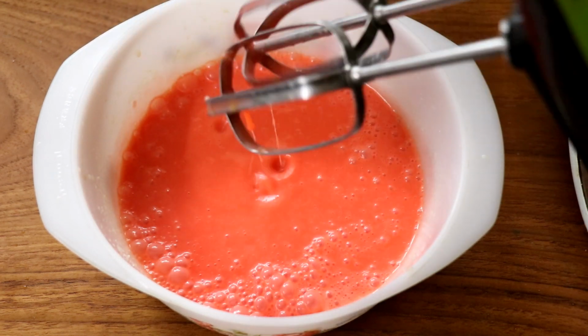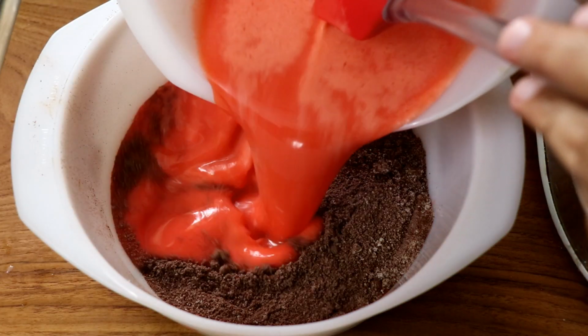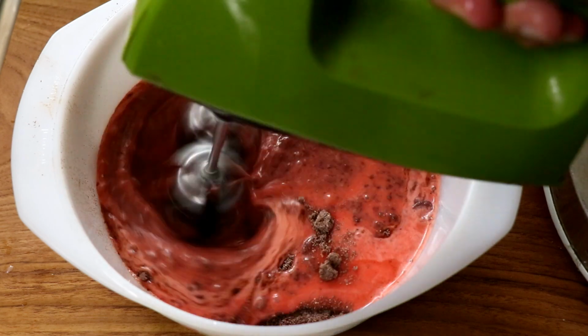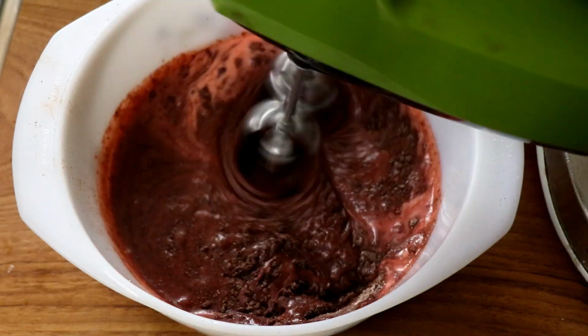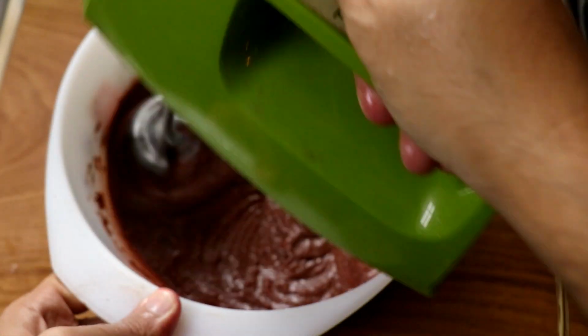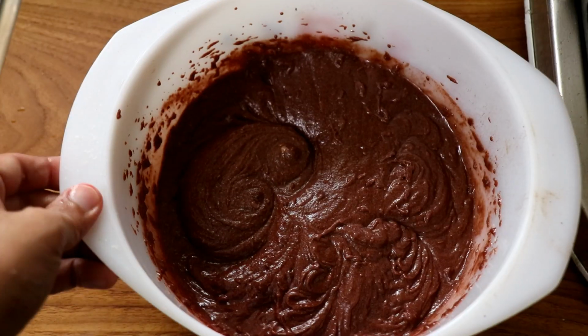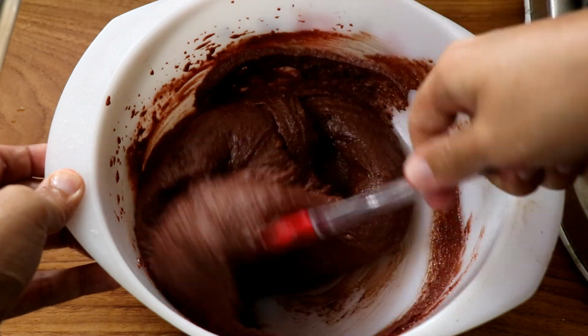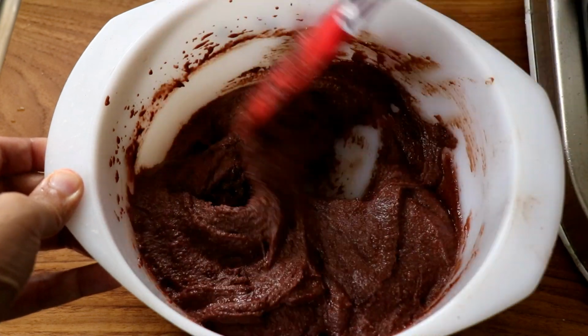Anyway, once that's done, it's time to mix the wet ingredients into the dry ingredients. And of course, give that all a good whisk till everything is incorporated and combined together to make your red velvet cupcake batter. And I gotta be honest, that red color has just vanished. So these are possibly not so red velvet cupcakes.